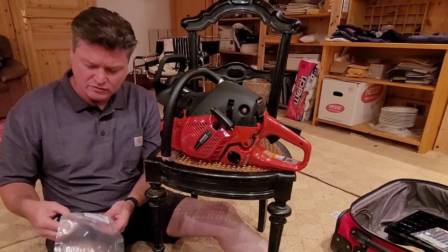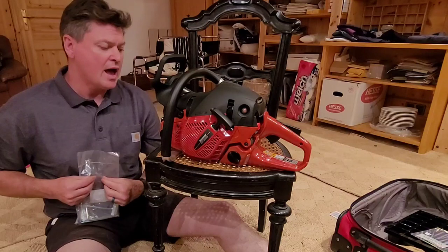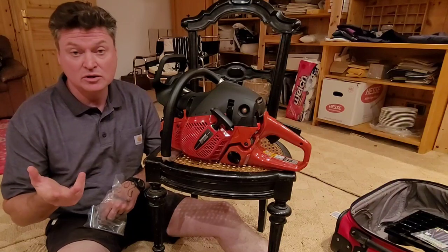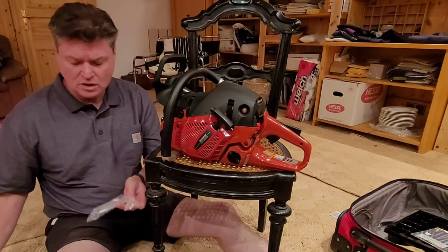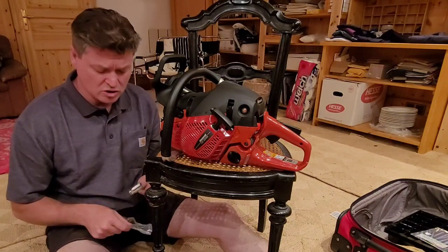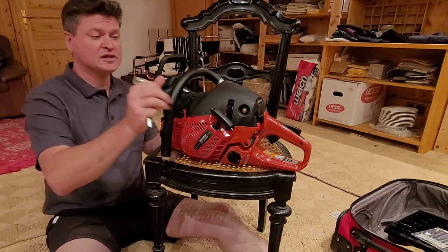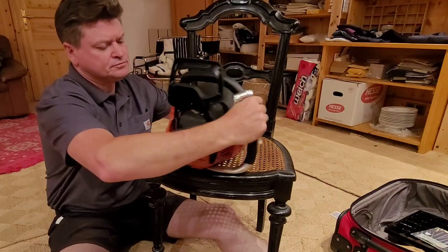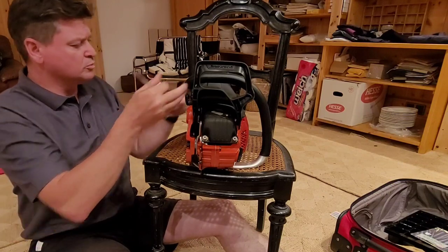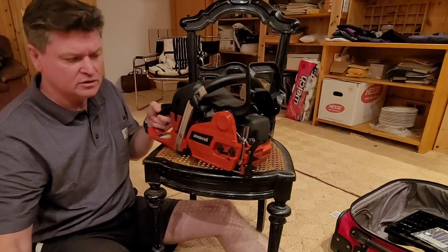One thing that I found very odd right away, and maybe this is just the way it is, maybe it's like this because I'm in Europe. But it came with an 18-inch 325 bar and chain setup. That's very odd for me for a 60cc saw. I know that these things have more than enough power to pull a 20-inch 3/8 setup, and that's what I would normally think would come with it.